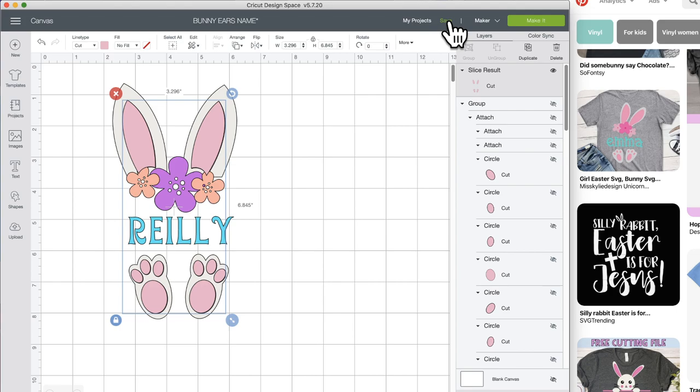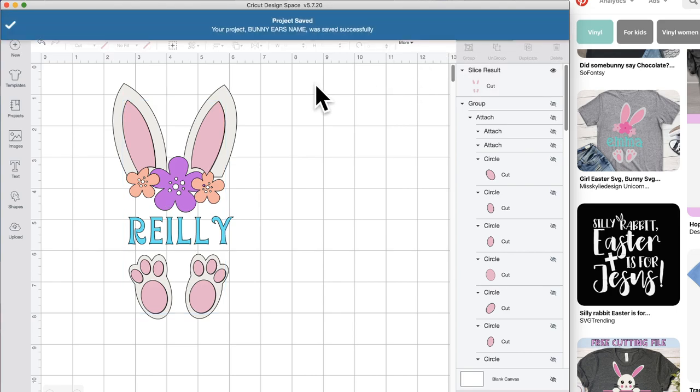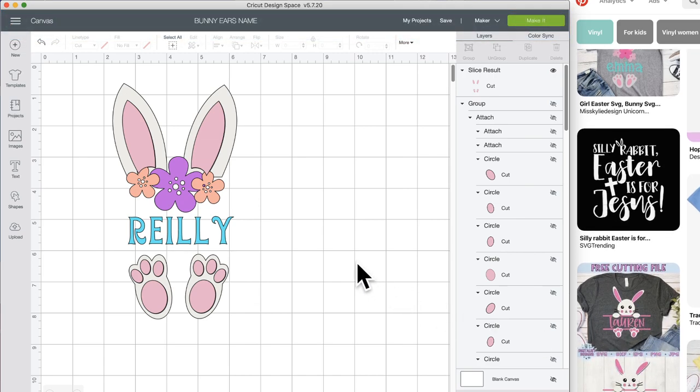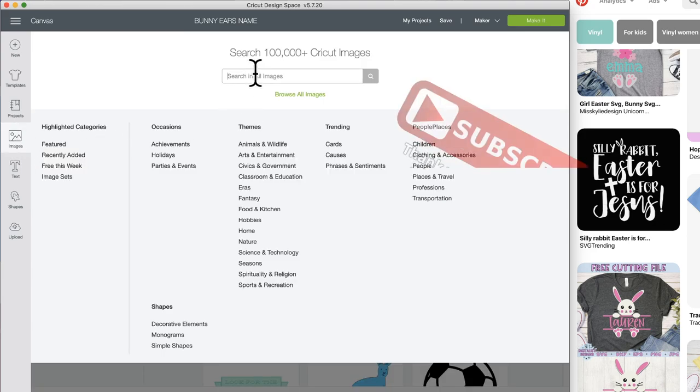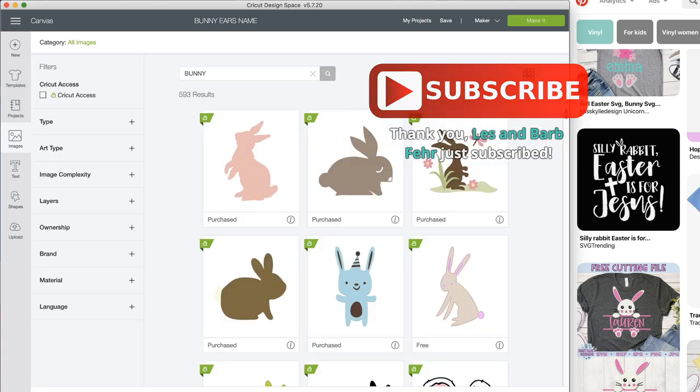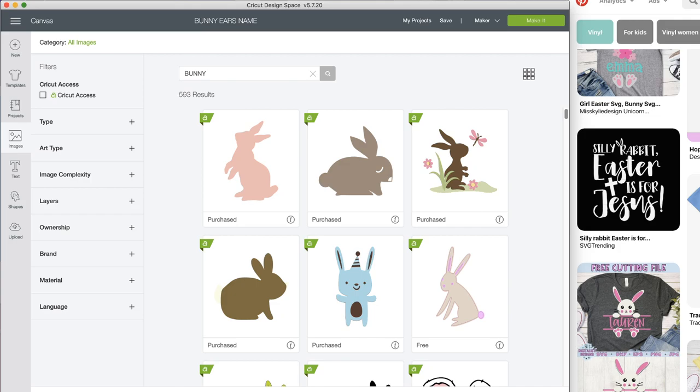Oh, I want to share these with you. Let me just save that. This one. Oh, look at that. We need bunny feet for that one too. But we need a whole bunny head. So we're going to go back to images. And we're going to do this one inside this one. And there's no way to snap projects into place on the desktop version. On the iPad, you can.